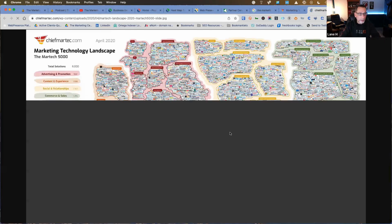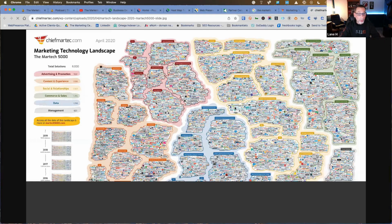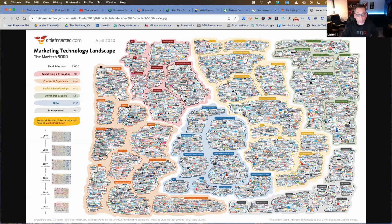And here's what they call the Martech 5000. This is 2020. It's gotten obviously even bigger in the last 3 years. So this landscape is extremely confusing, and it can literally consume years and years of an agency owner's life and take momentum-killing time away from the activities that really help you grow your company, your business, your agency. So we talked about this in part one last month in October.